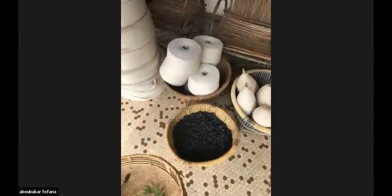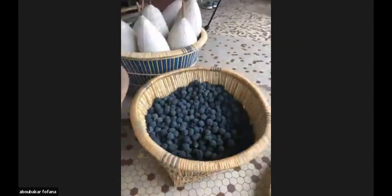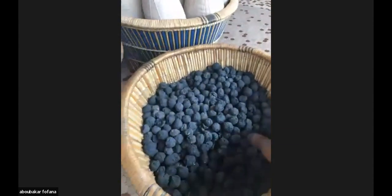I'm moving here to show you more of the materials. I will come back with some of my assistants to show you what they are doing. And then if we have enough time, I can also take you to my dye vat and do some demo. Okay, so here I'm coming and showing you the dried balls.